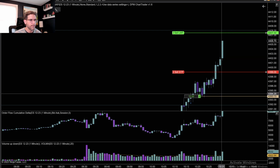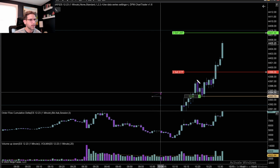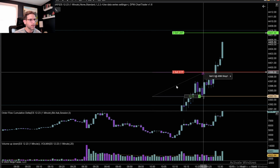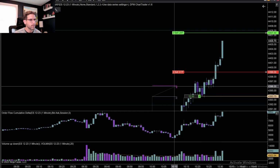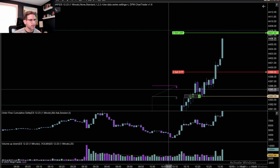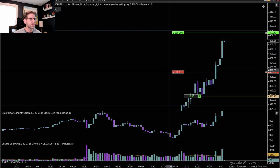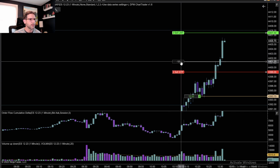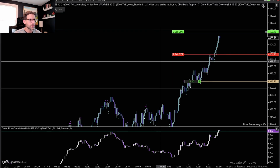But at this point, what did I see? We risked 14 ticks and we're at 21. So at this point, my mouse is not clicking where I want it to here. At this point, we've got a good 1.5 R, even if we get stopped out. This would seem silly to come all the way back down. So I'm going to start trailing this a little bit more aggressively here.